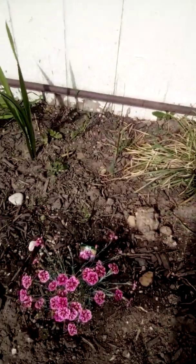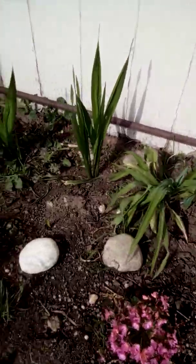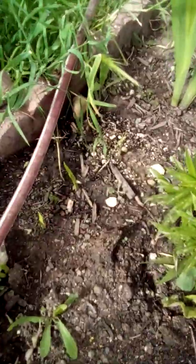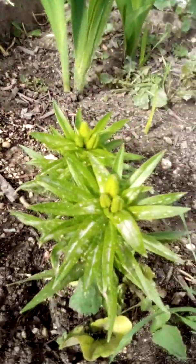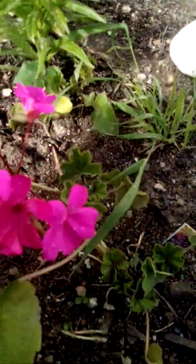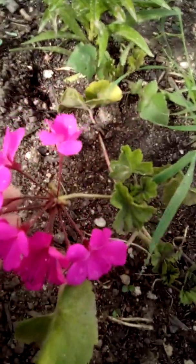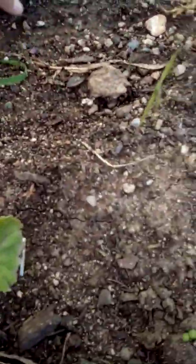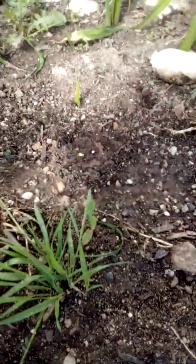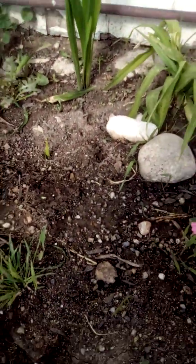Ornamental grass, gladiolas, more gladiolas. Oh, look at this, guys. Look at all of those gladiolas coming up over here. Some more lilies. This one is an ivy geranium, which is already blooming. I love that. Maybe I'll buy ivy geraniums from now on. Let's move this. Oh, anemone is trying to come up over here. Glad I moved that rock.